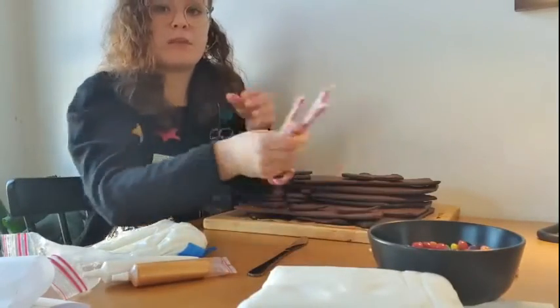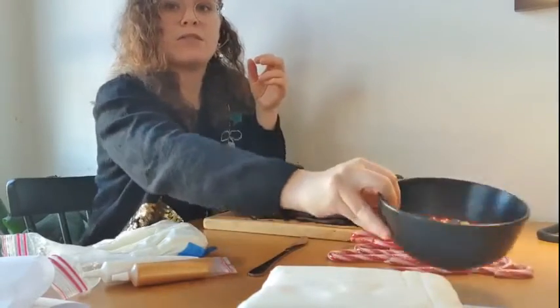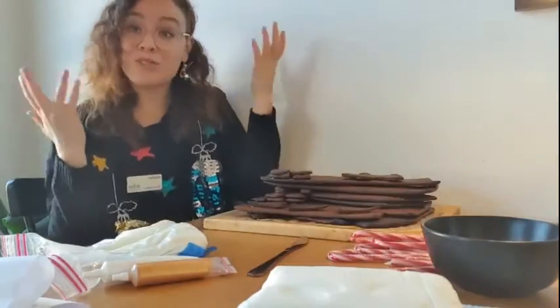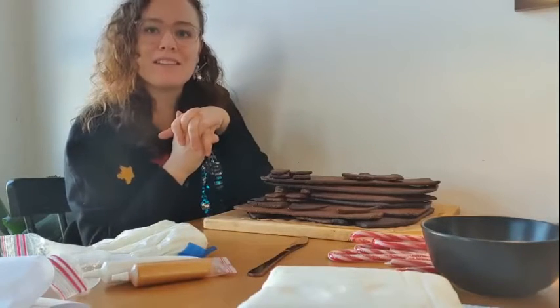And then of course you want some bits and pieces to decorate with. Got some candy canes, some colorful candy, use your imagination, sprinkles. My grocery store is all out of sprinkles, so I don't have any. So mine's going to be a bit more subtle, I think, but I think that could be nice too.